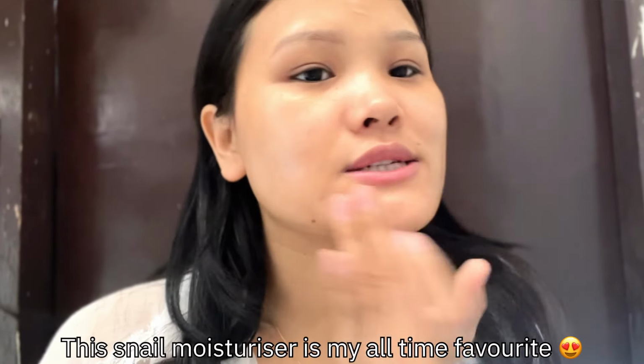This moisturizer is really good. So soft, really moisturizes my skin. This is it.